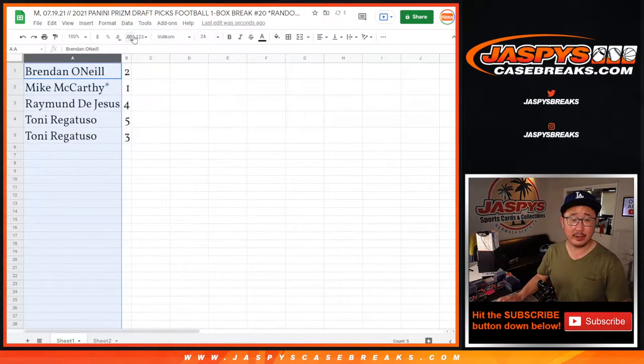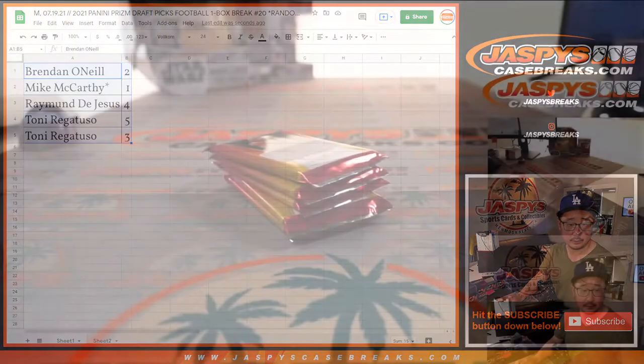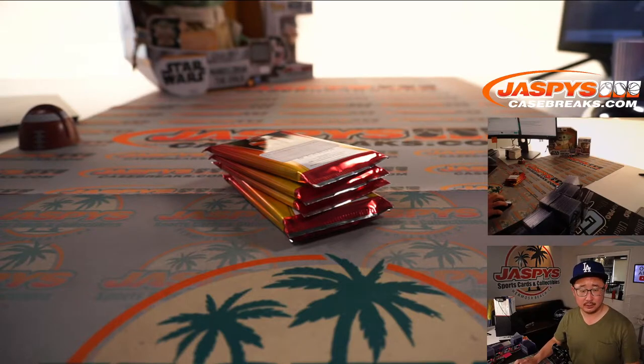We're going to go alphabetically on this. So, Brendan, you'll be up first. And let's print out the labels for these two. Really quick, stand by. Because we'll place these into the bags super quick. Get this out the door. Today's the 19th, Monday, 21 Prizm Draft FB Football, one box, RP random pack number 20. Good luck.